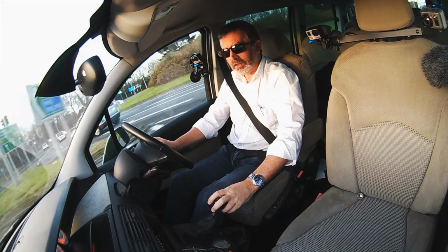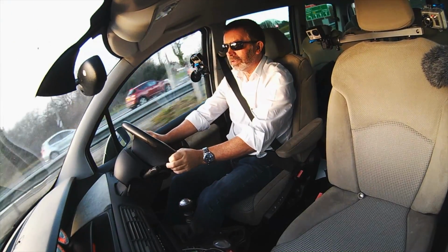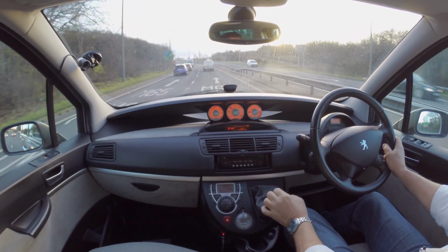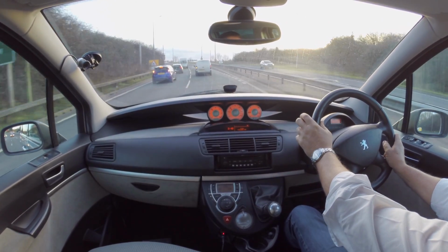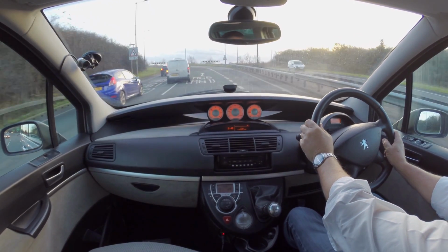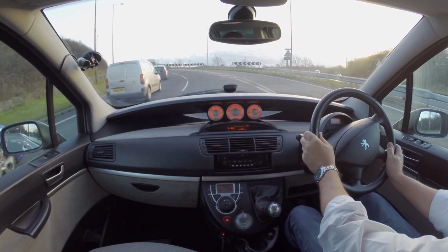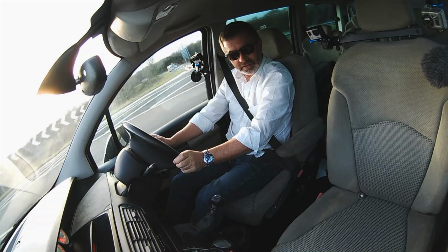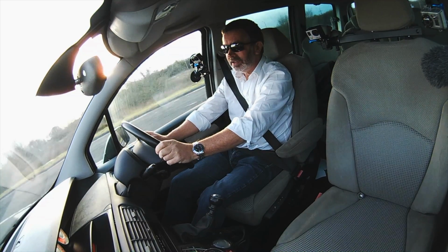Arrows on the lanes. Oh my word, don't. Again, wrong lane, cuts in, van driver, bang.